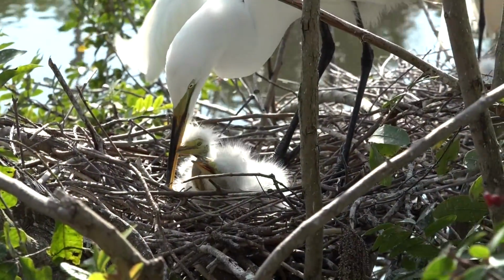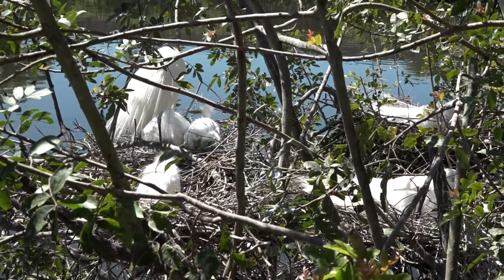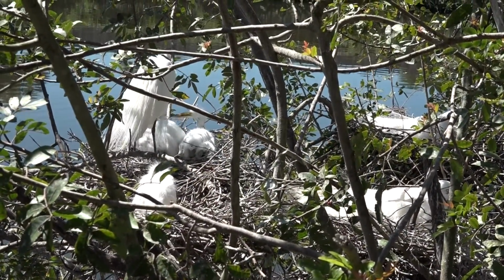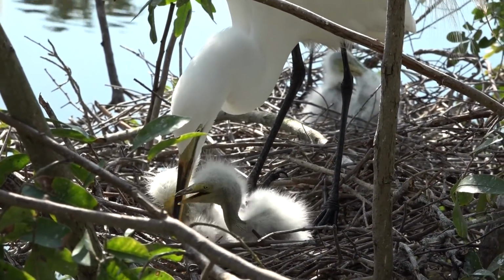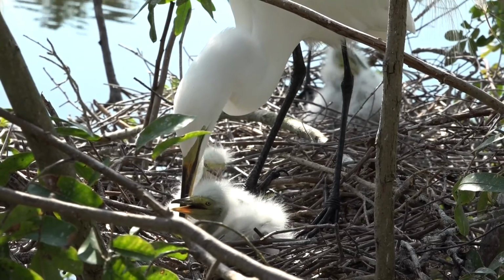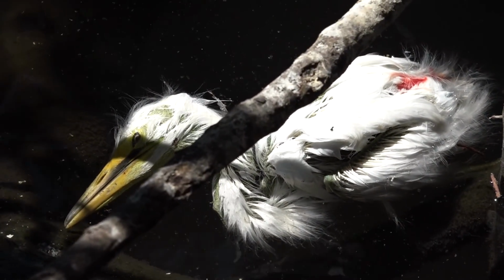Great egrets can have a clutch size of up to 6 babies at once. And while the alligators may ward off most predators, one of an egret chick's greatest threats comes from within its own nest. There are a lot of mouths to feed, and competition between siblings for food from their parents can often result in the stronger chicks killing their weaker nestmates.